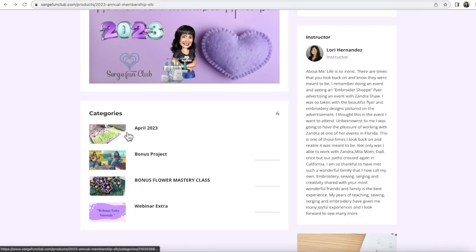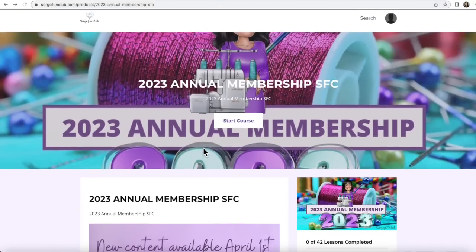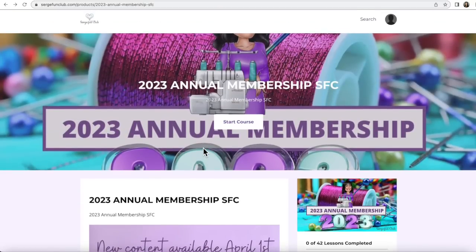Now, as we continue to go forward, you'll notice that the next one will be May, and we'll add and add and add. And before you know it, we'll be at the end of 23 once again. And keep in mind, Serger Fun Club's annual year runs from April of the beginning year that we started, and this one's 23, and it'll complete in March of 2024. I know that's a little different, but that's when it was started. So our 12 months in Serger Fun Club runs from April to March in the following year.